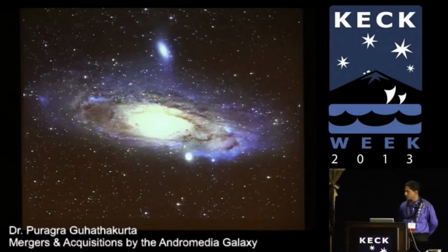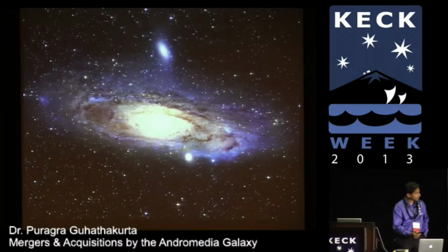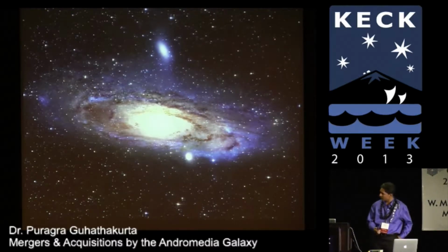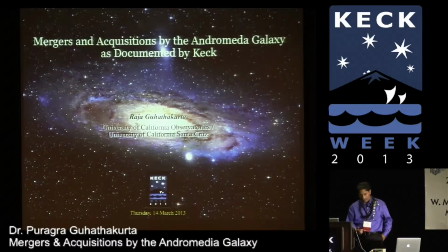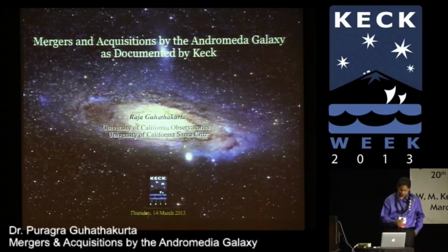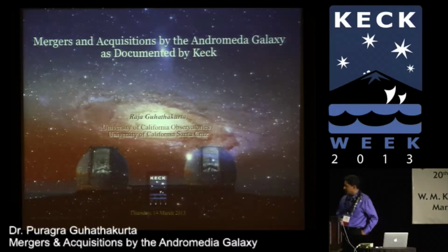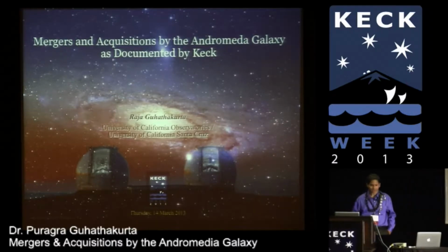So I'm going to talk about how the Keck Observatory has advanced our understanding of the Andromeda Galaxy, its system of dwarf satellites, and by proxy, other systems of comparable scale, including our own Milky Way. This stunning image of Andromeda was kindly provided to us by Robert Gendler, and the telescopes we use to study this galaxy are seen reflecting a colorful Mauna Kea sunset in this image by Laurie Hatch.